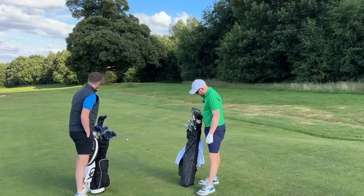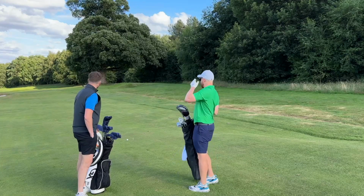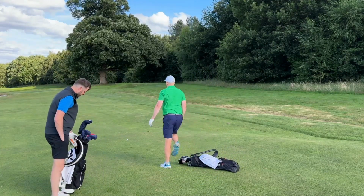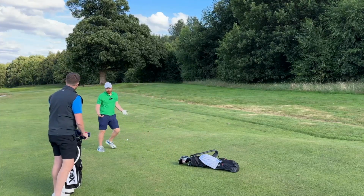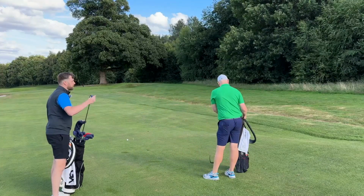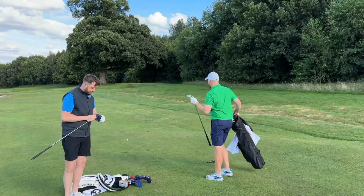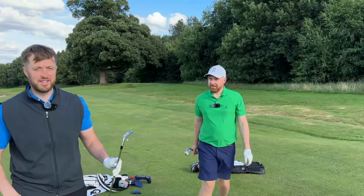From past. 170 downwind. I usually hit probably a good 9 or an 8, but I think I'm going to... I ain't even shown you what I've got in the bag yet, have I? No, and I've not shown my irons either. Right, I'm going to go big 8 because it's going to ride the wind, but it's going to play like a 9, I reckon. Wait till you see this bad boy. Have you seen him? No, not yet.